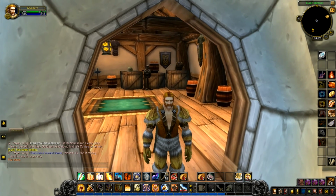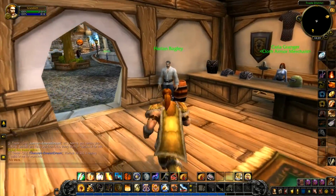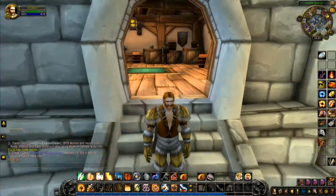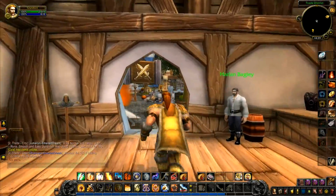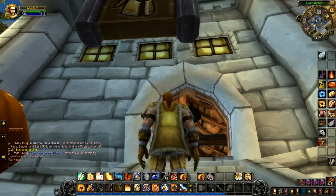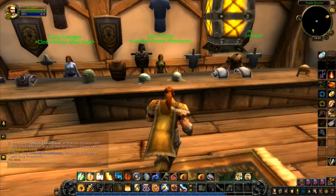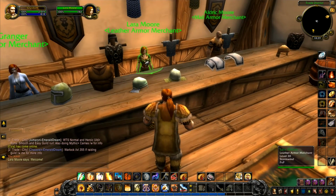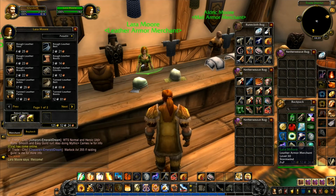Welcome back to World of Warcraft. Just before we leave the big city and head back to Redridge, we'll take a quick look in the outfitters here, because we've got the Lionheart Armory right here, and we haven't had a look to see if there's anything that would match our outfit in any way. So we'll speak to Lara right here.